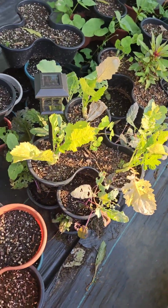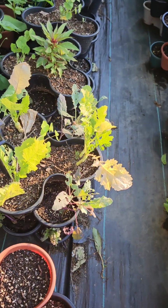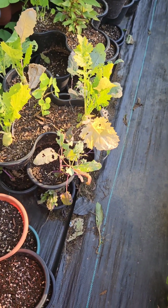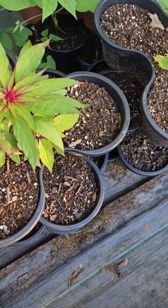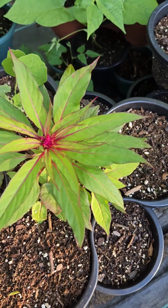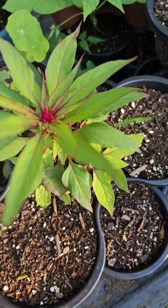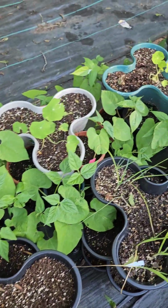This one was all different types of greens, mustards, kale, things like that. As you can see, the bugs have just gone crazy on there, so those are all about to get pulled out. This is a celosia. Isn't she beautiful? They're doing really great in these. And then more nasturtiums. Lots of beans.